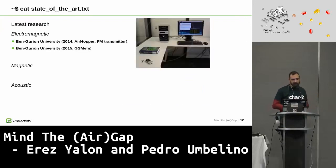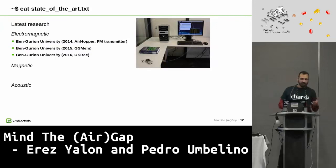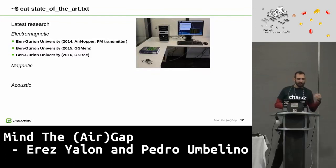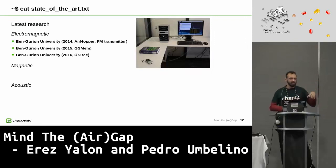Now, state of the art. If you search this topic on Google, nowadays it's almost impossible not to be referred to Ben Gurion University. So they are doing a lot of crazy research. For example, GSMem. Has anyone heard about GSMem? GSMem is software that executes memory move instructions, which actually turn your laptop into a GSM station. The frequency at which they get executed emanates electromagnetic radiation and turns your laptop into a GSM station, which can be picked up by a cell phone.